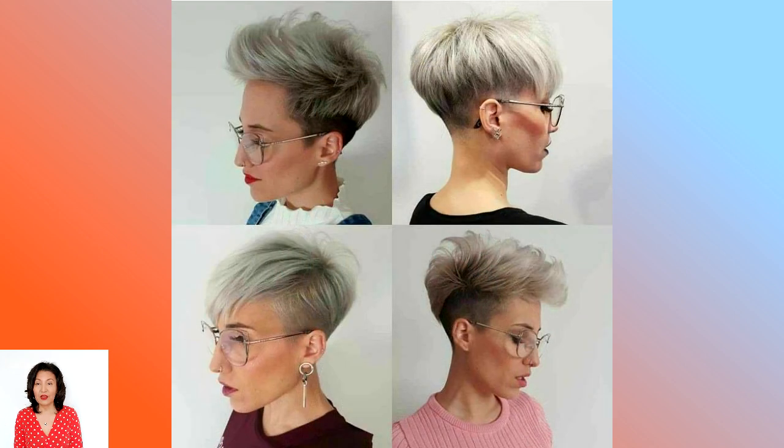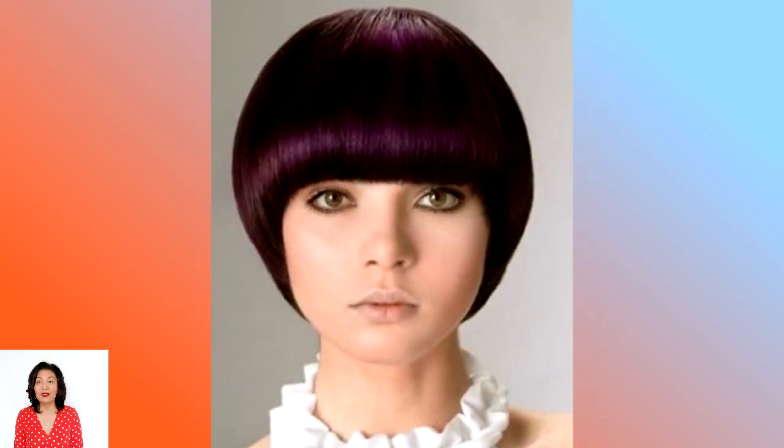Women's page haircut is smooth transitions, soft rounded layers, and thick bangs. Page haircut is suitable for girls and women with sophisticated facial features, a beautiful long neck. It is also worth remembering that the page is best suited for straight hair because it will be difficult for girls and women with unruly hair to cope with this haircut.